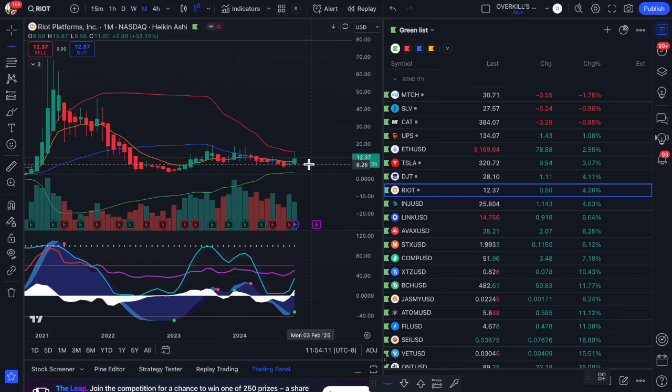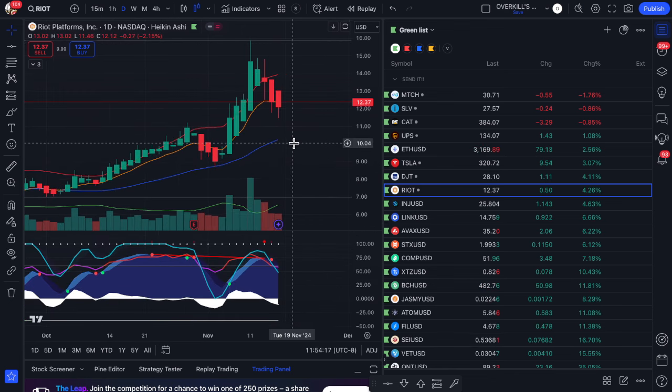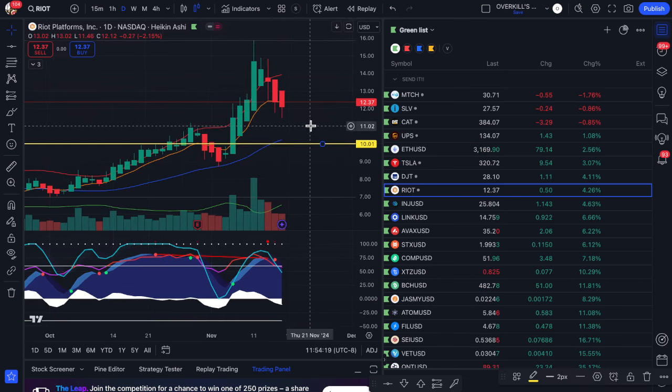Riot's got a green dot here on the monthly as well, another cryptocurrency miner. We're over here on the daily chart, looking for the pullback. Watch for this one to bounce around $10.